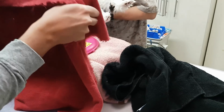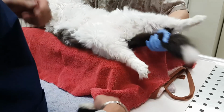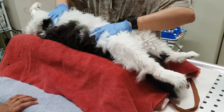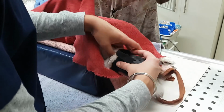Now patients will often get very cold under anesthetic, so we take a number of measures to try to keep them warm and cozy and maintain their central body temperature. We're wrapping Lancelot in a towel and putting little hot packs underneath him. And here you see us putting little booties on his feet. So these are little pediatric booties.